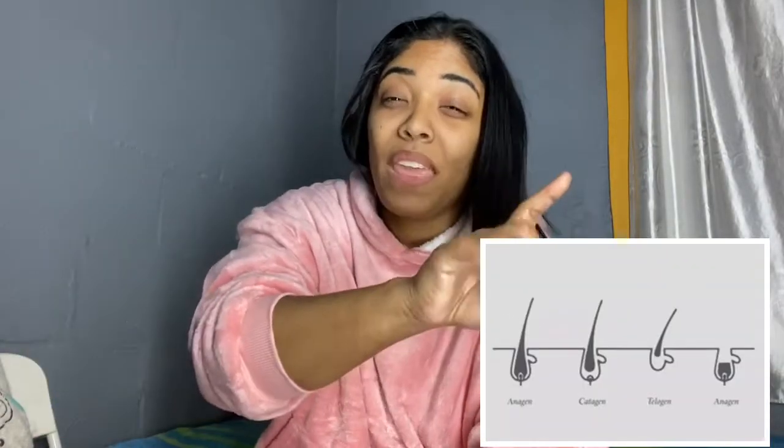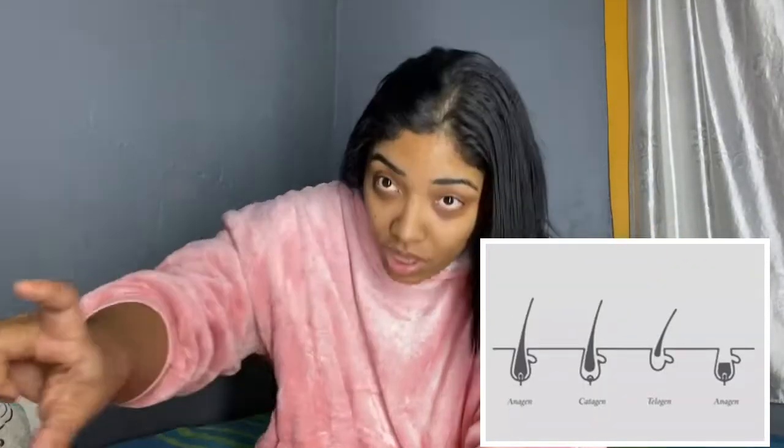I will put the stages of hair loss at the bottom. I think it starts with anagen. Please do your research on it. You will understand more of each step. There's four or five steps. But hair loss is a thing. It's absolutely normal. Nothing to be shy about, nothing to be embarrassed about. I also get hair loss, but I just know how to deal with it, basically.